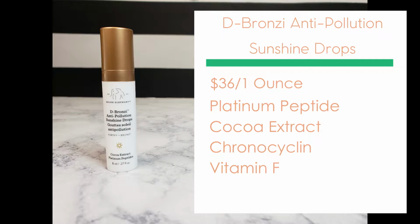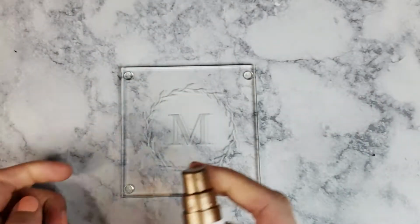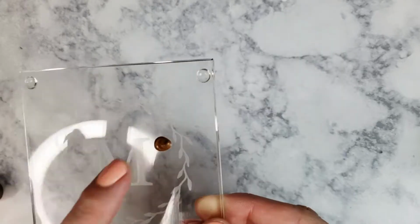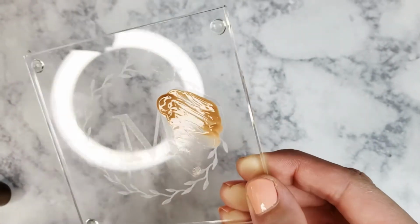You can use this alone, or it can be used with other moisturizers or serums, like I just did with the Polypeptide cream. Now this one does not have sunscreen in it, so if you're thinking that you'll get some kind of protection from the sun and environmental stressors, it doesn't have the sunscreen, so just be aware that you will have to buy that as well. And it's got like a nice little bronzy glow to it.